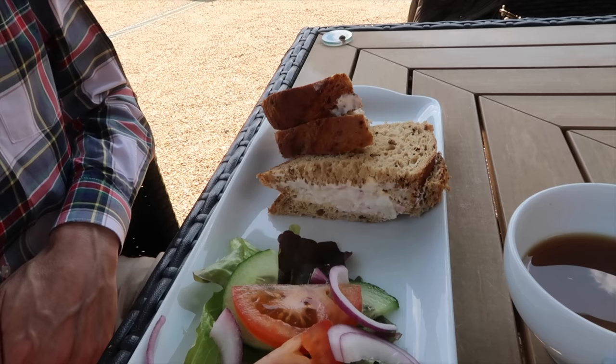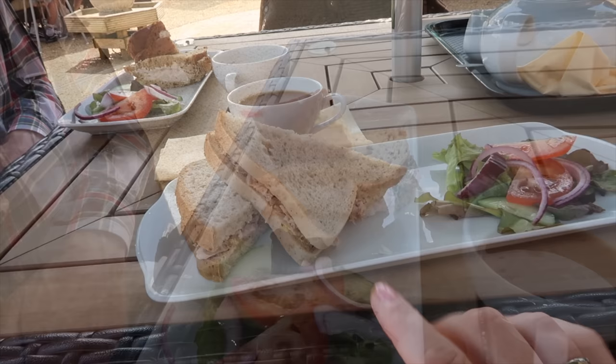We ordered a little bite or small bite. So what are you having? I'm having a sandwich with bacon, chicken and mayonnaise. This is a gluten-free sandwich with tuna and mayo.